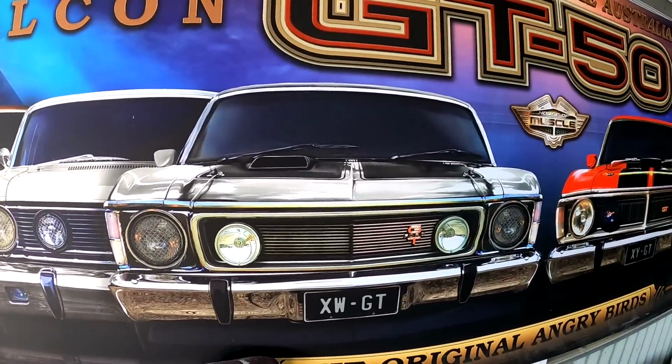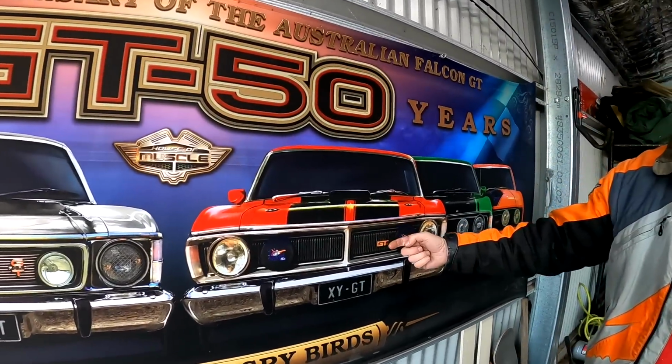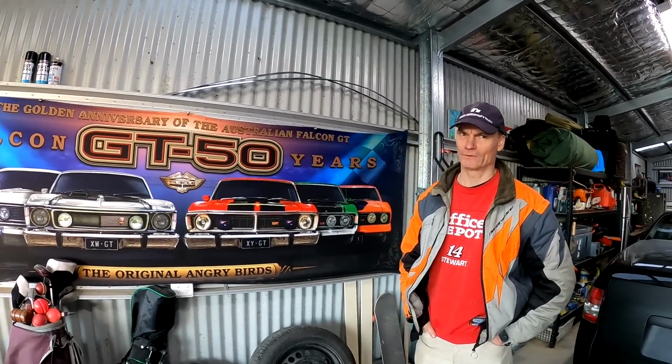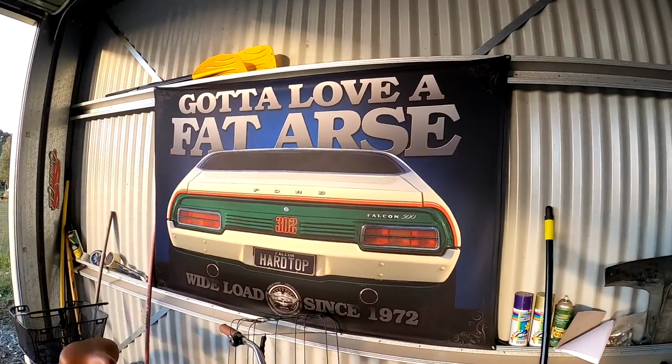Right. GTHO. 351. Then built a 302 Cleveland, which is unique to Australia, but they didn't bring it in. Even in the XY, you could get a 302 Windsor or a 351 Cleveland. Right. A little bit of a mishmash there, but yeah, 302 is a bit of an oddity, and I'm sure people have seen them around. The Johnny Goss special that you've got over there.